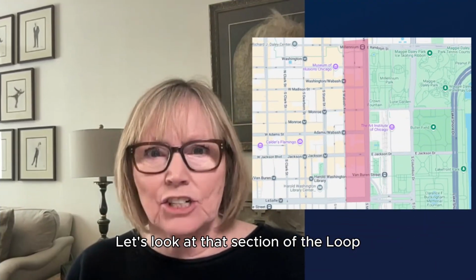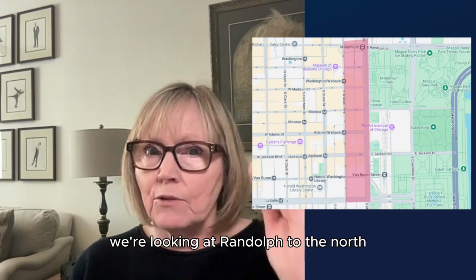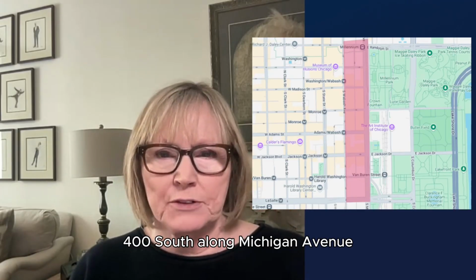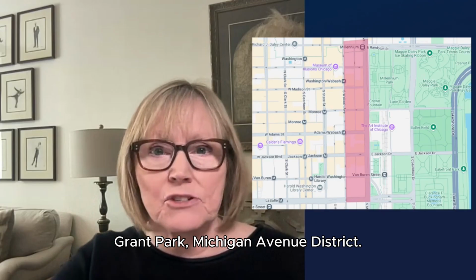Let's look at that section of the Loop called the Cultural Mile. And for purposes today, we're looking at Randolph to the north and Ida B. Wells to the south, 400 South, along Michigan Avenue. So this is basically the Millennium Park, Grant Park, Michigan Avenue district.